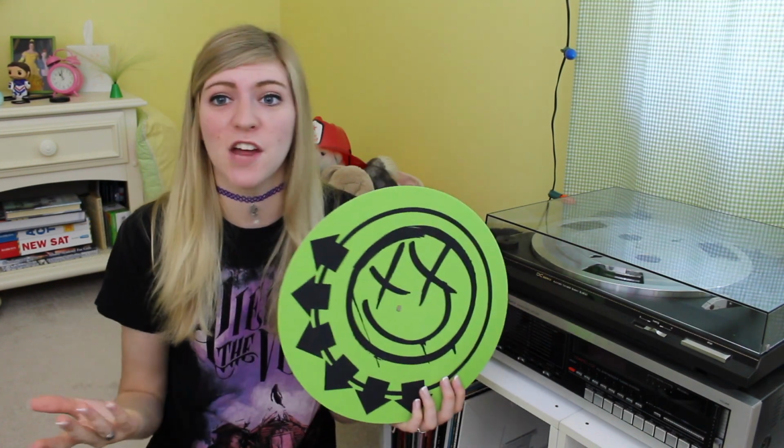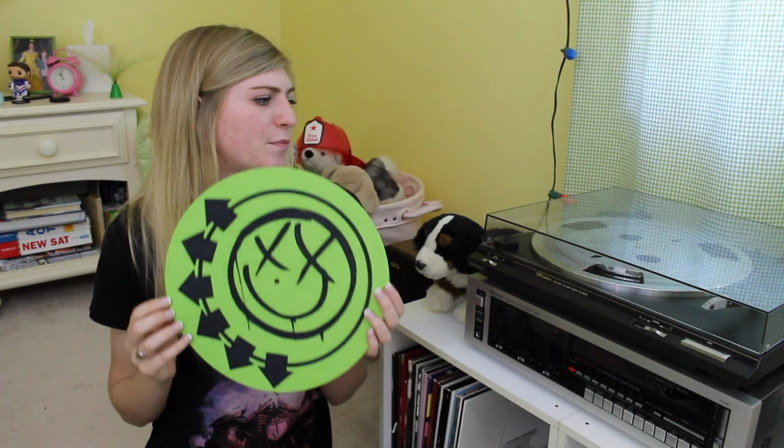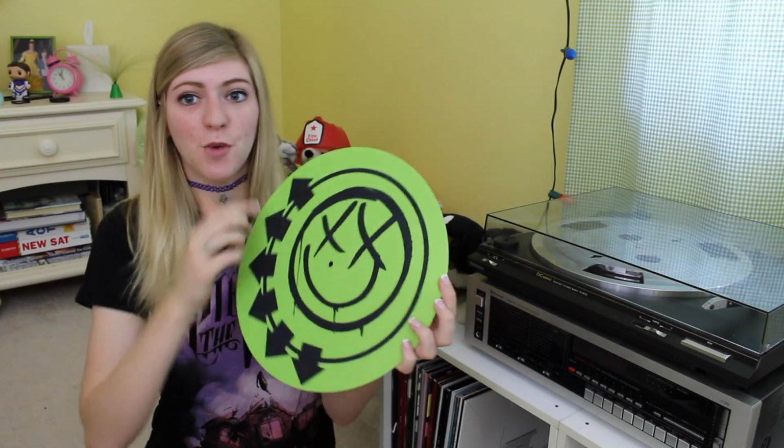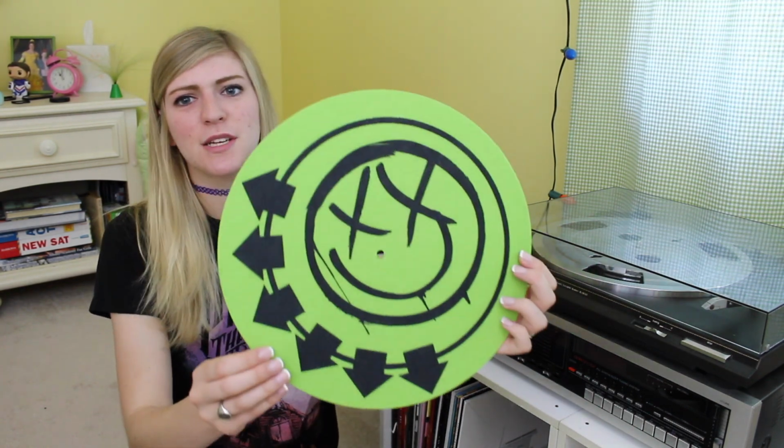And I heard felt mats are supposed to actually increase your sound quality because they're supposed to catch the dust and prevent static and stuff, which I think is really cool. And I just think this is the cutest thing ever. I don't know if I'm gonna use this all the time when I play my records, because when you're spinning the records, you actually see the Blink logo spinning underneath the records, which looks cool in some of them, but others the colors kind of clash. So I don't know how much I'll be using this with all my records, but I'm definitely just gonna leave it on top of my record player when I'm not using it because I think it's the cutest thing ever.